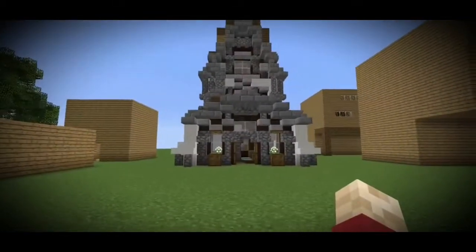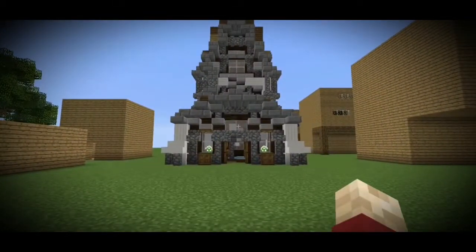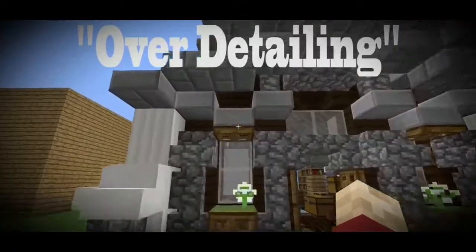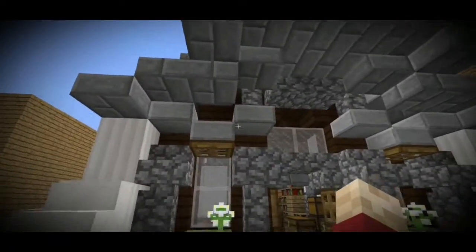Now, this one is where experienced builders fail. This house here has been subject to something called over-detailing. You just have a space.